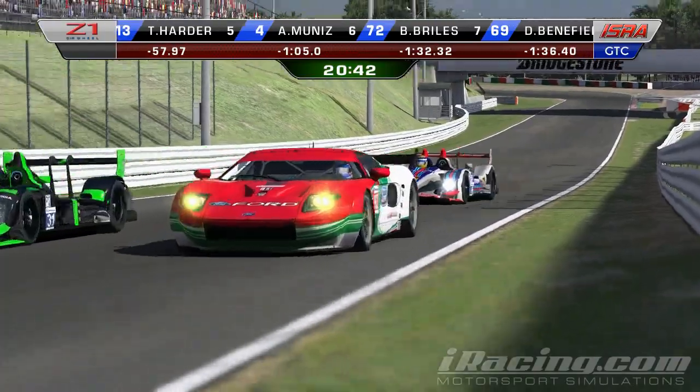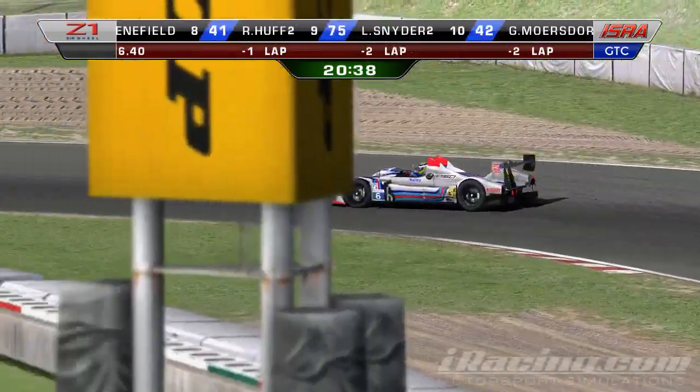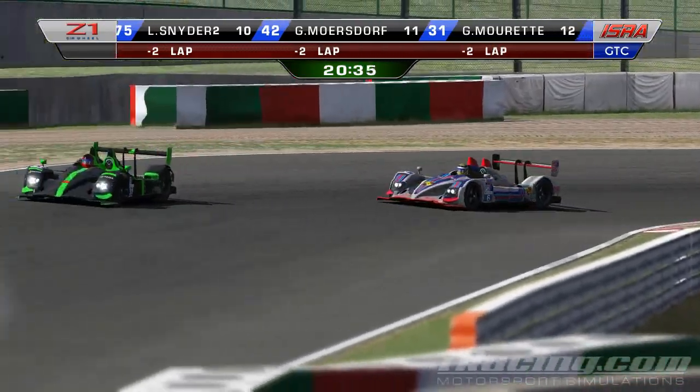And a bit of traffic there playing a part in the battle between Morsdorf and Kelly. That's Stephen Clark. He's still out running laps.